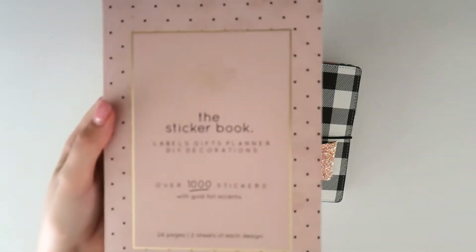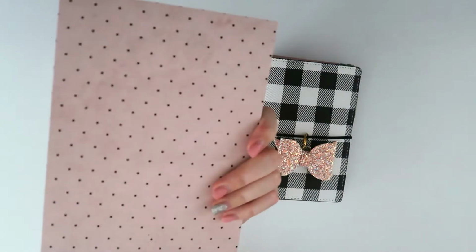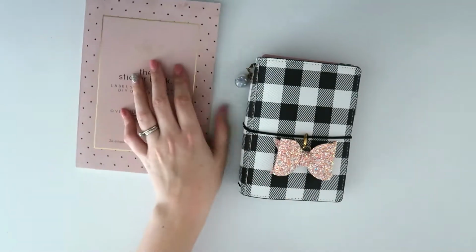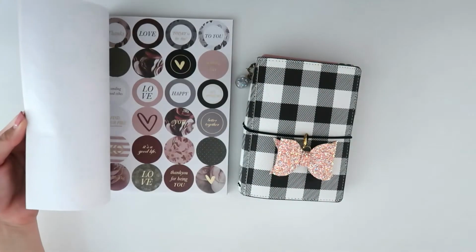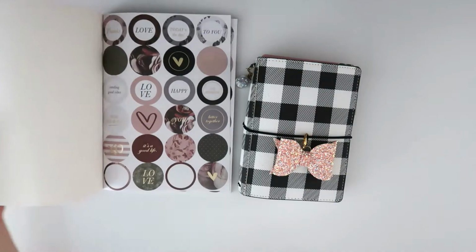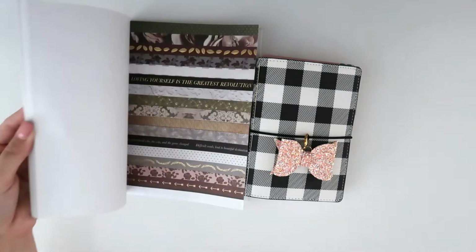This is the Dusk sticker book. It's full of beautiful gold foil accents, and there's lots of really beautiful stickers in here, so I thought it was a nice choice for February. There's lots of hearts, and it's kind of moody and romantic, I feel like.